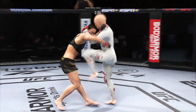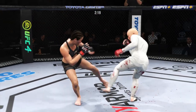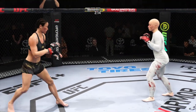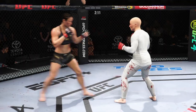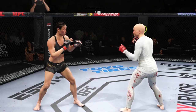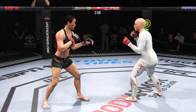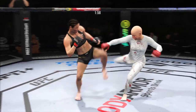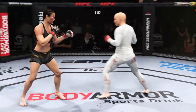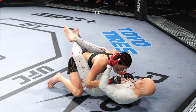Oh, nice strike there to the body. She has worked the midsection to great effect here in this round. Weili gets hit by that leg kick. You may want to start checking some of these. She blocked the punch. Punch over the top. Leg kick. Oh, overhand punch to the head is good for her. Great action to get to that takedown.